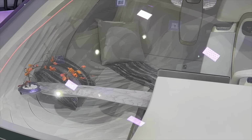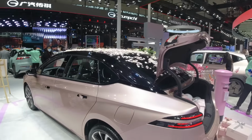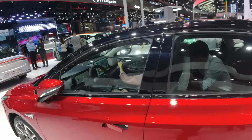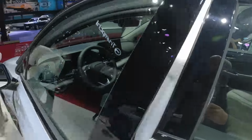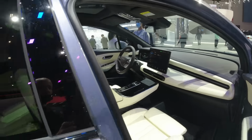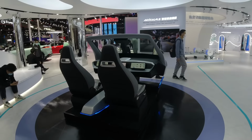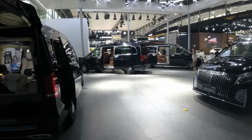Look at the flowers. Pink Aion day. These Aions here, it's a very common DD car. Look at this. Okay, so this is the hall where all the van conversions are.